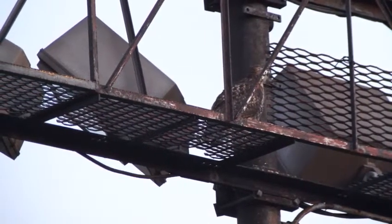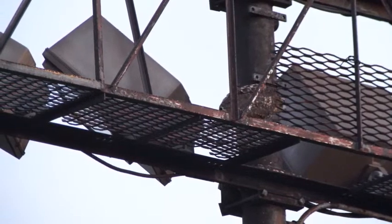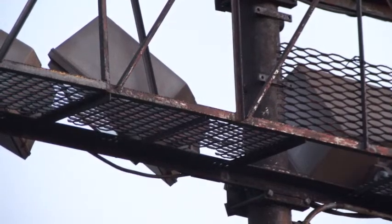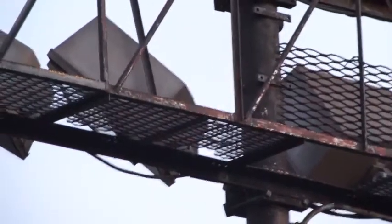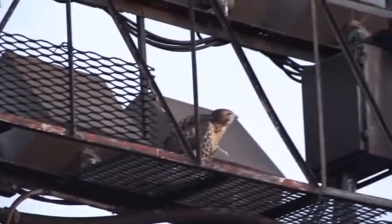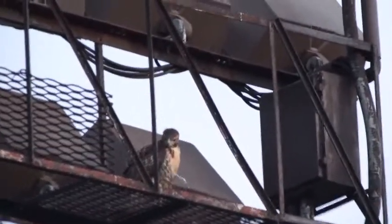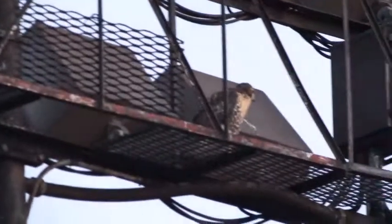But we're still hearing vocalizations from that same area. I wonder if they maybe by any chance both flew to that tree closer to Rice Hall. I don't know. Whoever this is, I have a feeling wants to go back to the nest. Sorry.